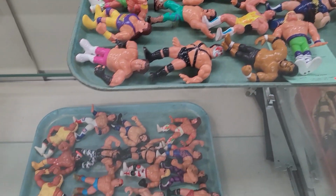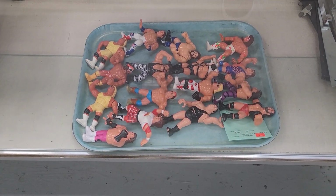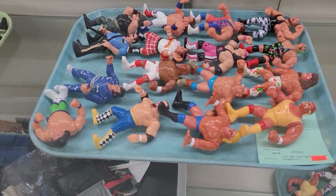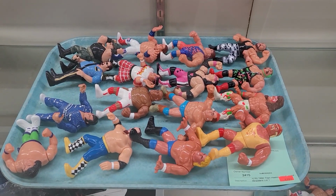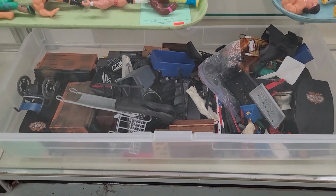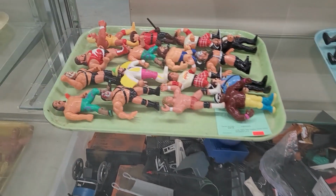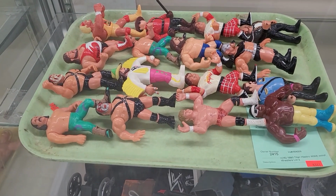Not many of them had their accessories. I think there was a Mountie that you'll see, and that Big Boss Man as well, that had their accessories. There was a huge lot down there, the Jakks accessories, the dumpsters, the caskets, wheelchairs, all that kind of stuff.